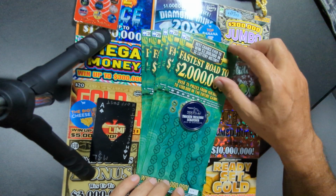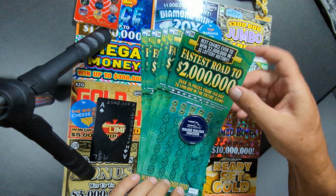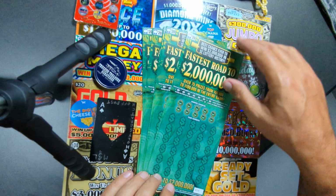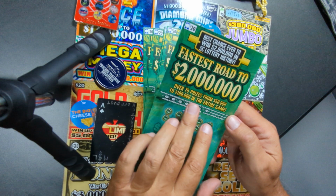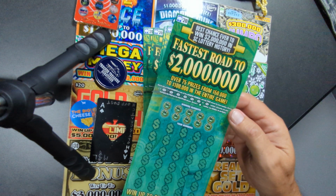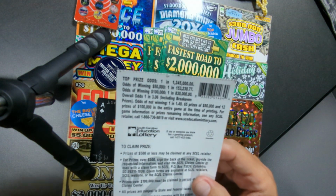We've got this new one in South Carolina. South Carolina came out with a $20 ticket, their first ever. That's their $20 ticket, fastest road to 2 million. There's over 75 prizes from 50 to 100,000 in the entire game. And on the back here, it explains a little bit closer on that.